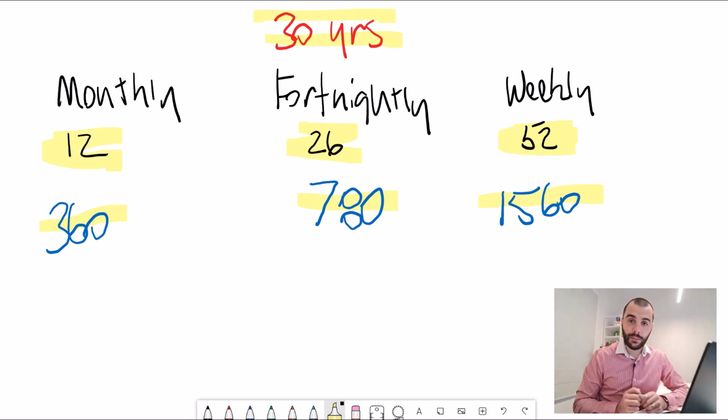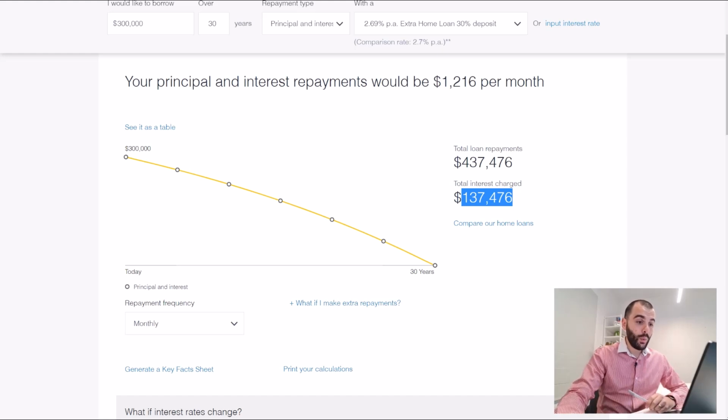The question then becomes, what is the benefit in paying more cycles over the term? Is it substantial? And if so, how much? Well, let's take a look at a bank's calculator and really understand what that is. So I've got a bank's calculator up and running. This is a repayment calculator. And what we can see here is that if we borrow $300,000 on a 2.69% interest rate, over the 30 years, by paying monthly, we'll be paying around $137,000 in interest.